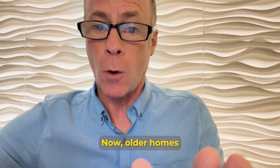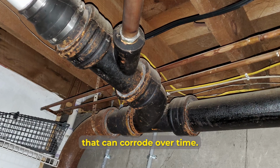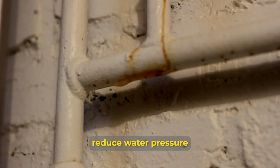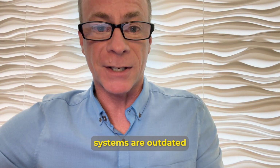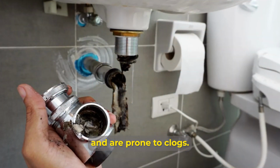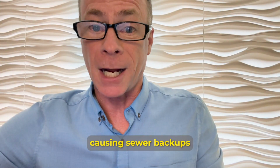Corroded pipes. Now, older homes may have pipes and materials like galvanized steel or cast iron that can corrode over time. And this corrosion can cause leaks, reduce water pressure, and cause potential water damage. You also want to look for clogged and slow drains. In older homes, many plumbing systems are outdated and have deteriorated pipes and are prone to clogs. You can see tree roots that have also invaded older sewer system lines, causing sewer backups into the house.